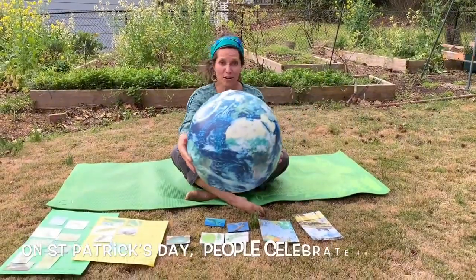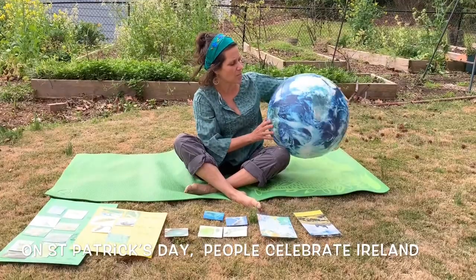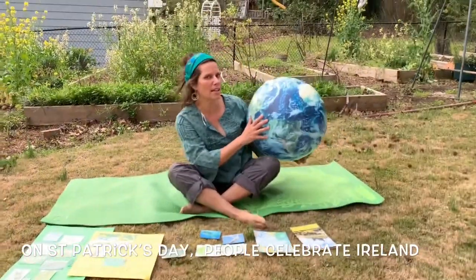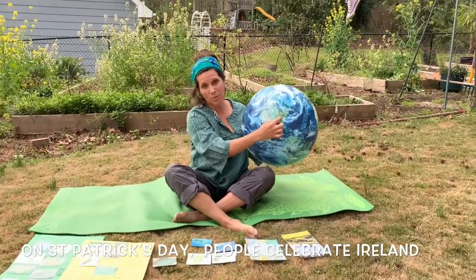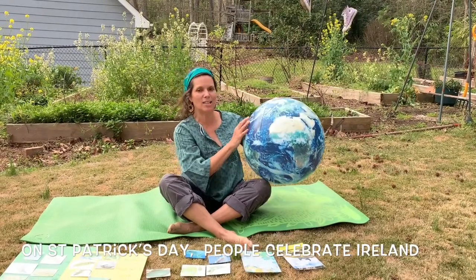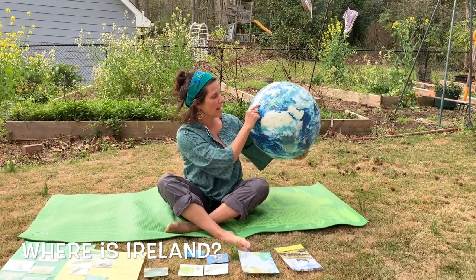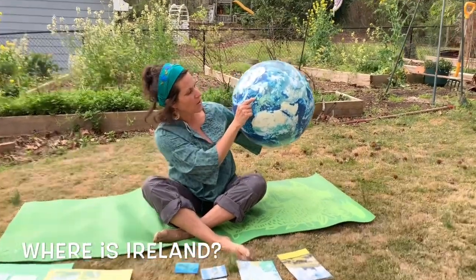I have our earth ball that we often use in dance class. Today we're going to talk just a tiny bit about Ireland, since just a few days ago it was St. Patrick's Day. And for St. Patrick's Day, we're celebrating Ireland and everything from Ireland. We live here in North America, and we talk about how far it is to get to another country or another continent. To get to Ireland, we would have to fly on an airplane all the way across the Atlantic Ocean. And Ireland is right over here.